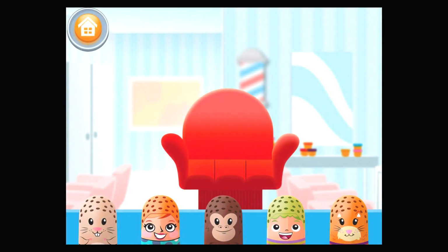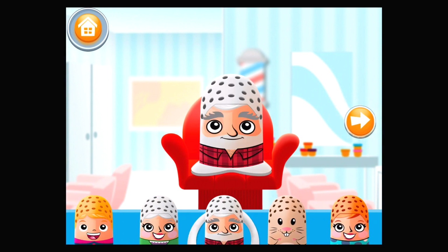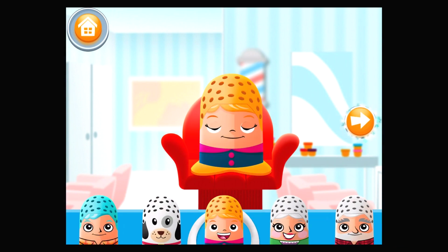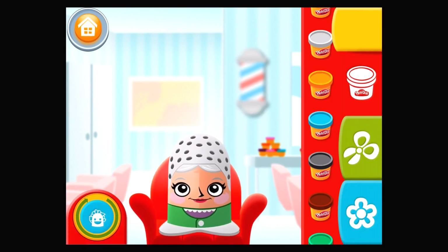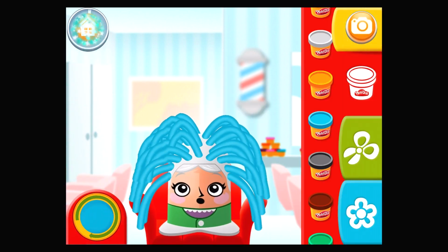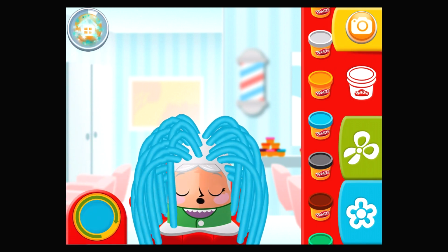Are you ready to create some crazy cuts? Choose a character to start styling. Which color will you pick? Whoa!